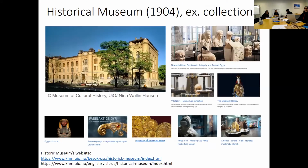If I now move on to the Historical Museum, our next building, as mentioned earlier, this building is mainly used to display our collections. And here the slide shows pictures of the different kinds of displays that we currently have there. It's also a listed building, which affects the type of renovation we can do on it. It's from 1904.